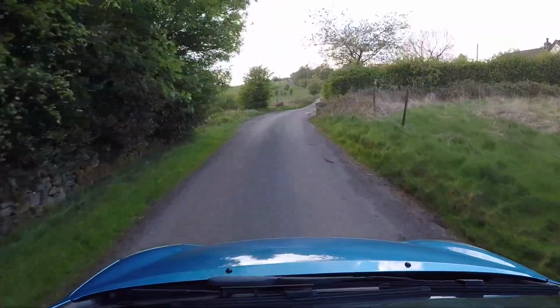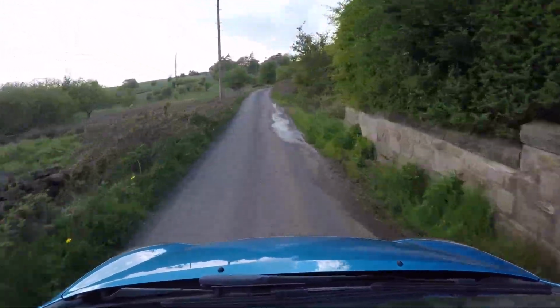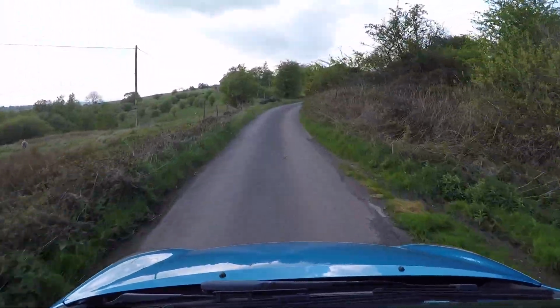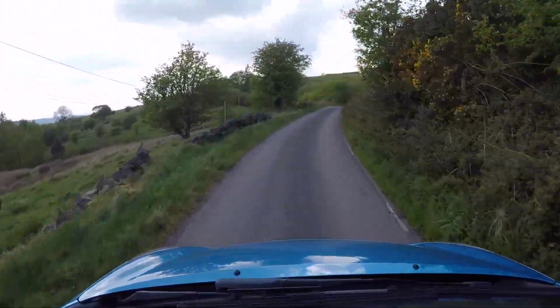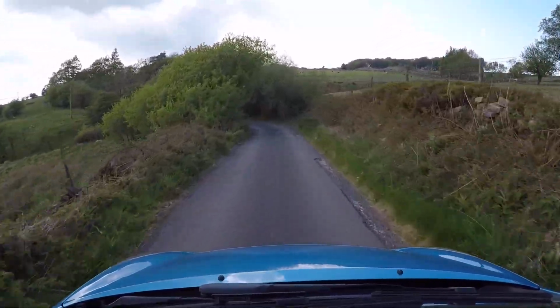Running costs on the Renault Wind range are fairly low, as you'd expect. The 1.2 litre turbo will do 40 miles per gallon. This 1.6 will do high 30s, so neither will break the bank to run. The road tax here in the UK isn't too high either.